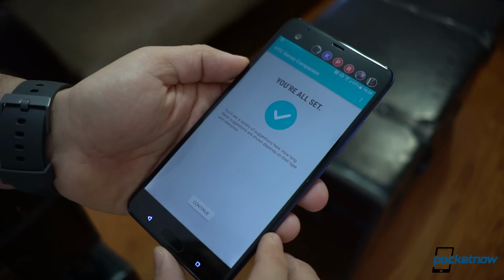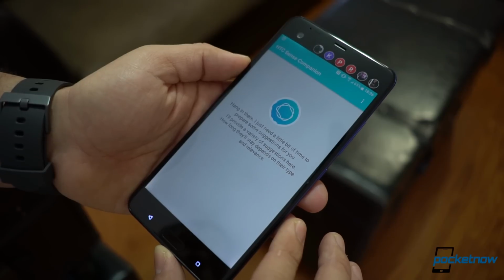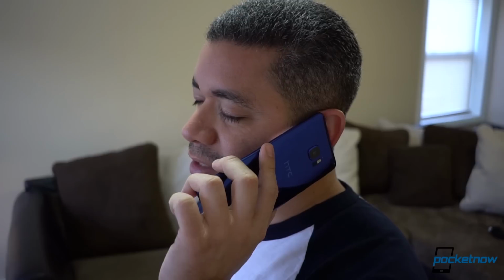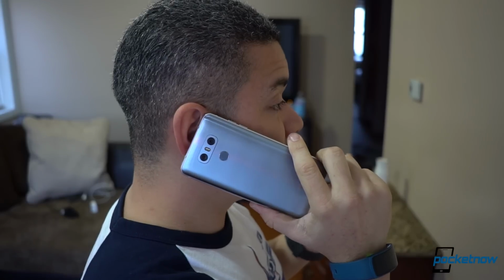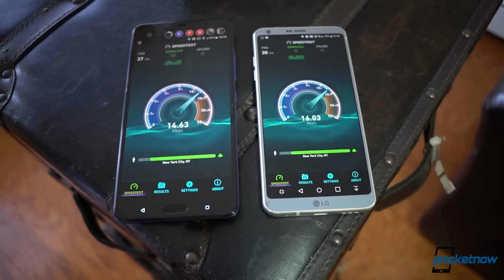But since AI needs to actually learn from your behavior over time, we'll leave our comments on that for the final review. I've been using both the G6 and the U Ultra as my two devices for the last week. Phone calls feel about the same on both, with a minor punch and clarity on the G6, but both devices handle phone calls and data admirably over AT&T.